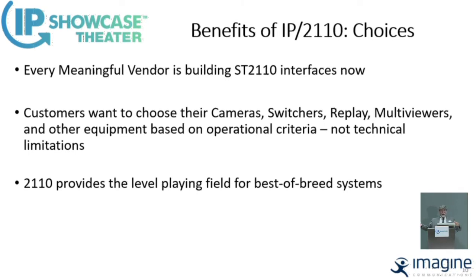You know, Sony, Grass, Ikegami, there's big vendors out there. Most of them have a 2110 option on their camera now. Similarly with switchers, again, Sony, Grass, Ross, you name it, there's a lot of switchers out there. Most of them have 2110 options now. So 2110 is providing a level playing field that you can build the project you want using the equipment you want. In addition, 2110 is providing an even playing field for integrators.